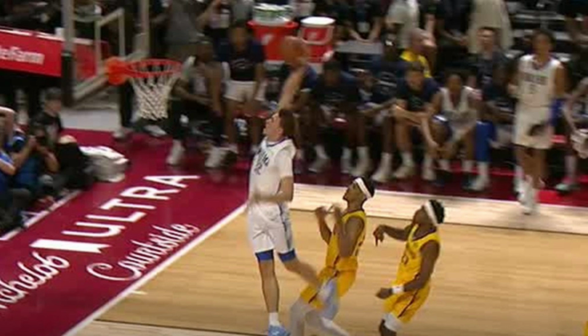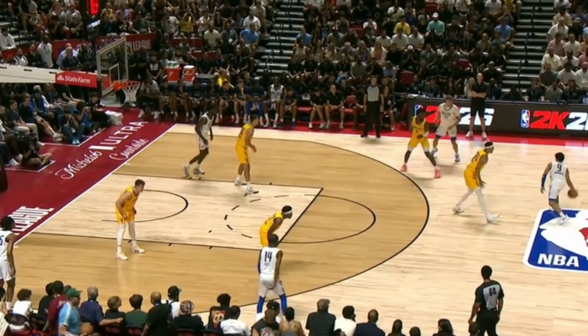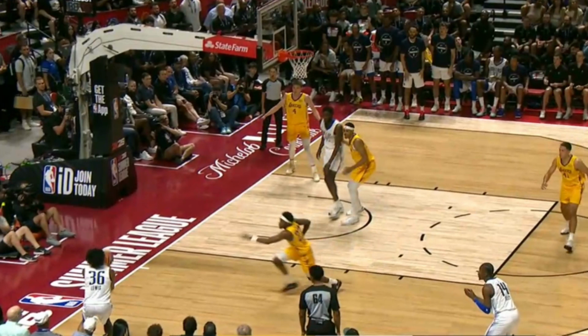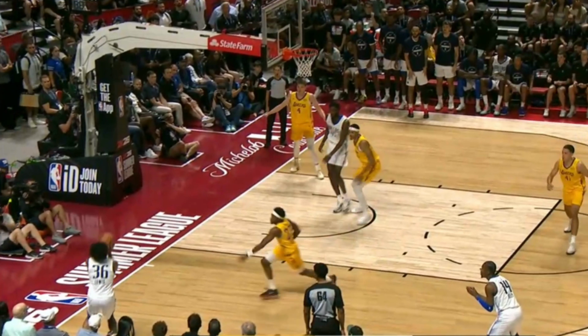But this is a great play to illustrate how he's just a matchup nightmare. So he sets a ghost screen on Bronny. Great execution, it forces the switch, and now he's got a smaller player on him. He then gets a ball screen himself. Two defenders stay on him, and he makes the correct read. This is one of his best traits. He makes quick decisions with the basketball. Nothing will show up in the box score, but he created a wide open corner three. That was his first stint of the game.